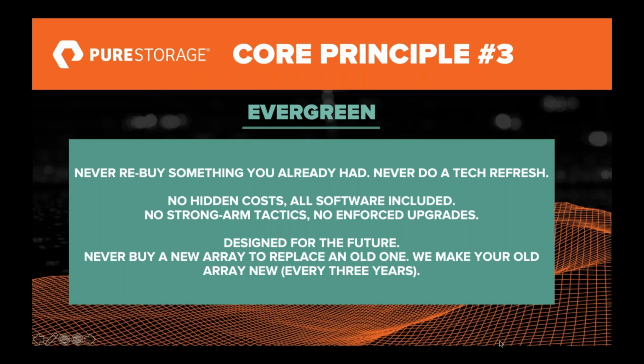So we don't have any hidden costs. All the software is included. So if you were to get a quote from Bytes for a Pure Array, one line is the hardware, one line is the support, and then another line will be their installation costs. But that's it. We don't charge for any of the software, whereas other vendors will say, if you want to do DR, £1,000 per terabyte or whatever.